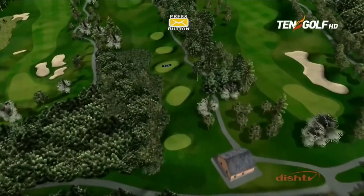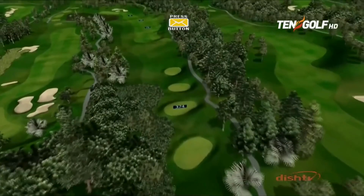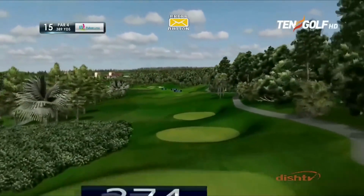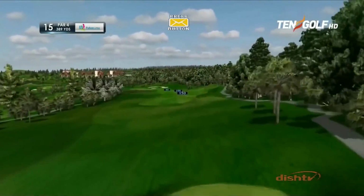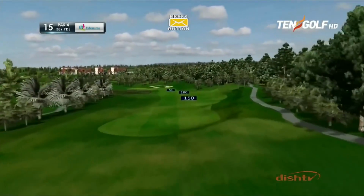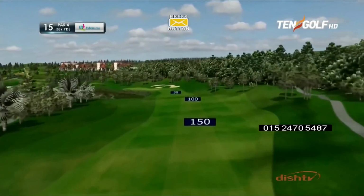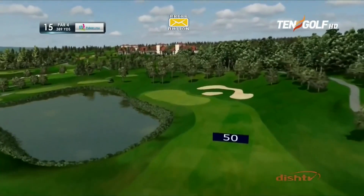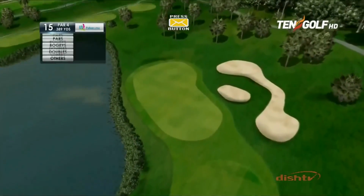We'll take a look at this 15th hole. It's a par 4, 389 yards. And, well, what you've got to do is get it on the fairway. Grass is very thick either side, no bunkers. Of course, you're very elevated, high in the air. You're not going to get much run. You need to be on the fairway because it is quite an awkward angle into this green.